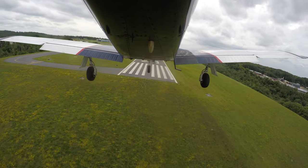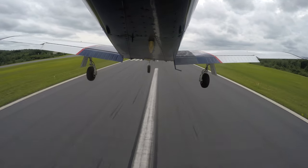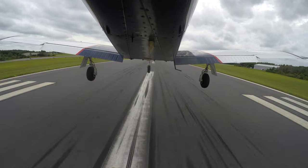You can see here we're coming in runway 23. Bringing the power back out, trying to lose some energy.